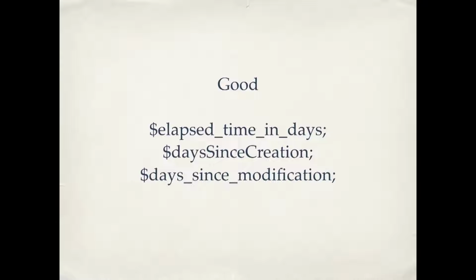So here are some better names that actually tell you what the variable does. Grady Booch, the former chief scientist at IBM, said that clean code should read like well-written prose. So if you look at variable names like this, the variable names, those are your nouns in your prose.